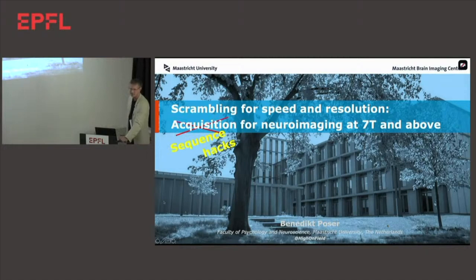Yeah, so sequence hacks is usually what keeps us going in neuroscience: small incremental changes to the technology that is fairly established, that take us along to push the boundary slowly, but not in a disruptive sort of way.